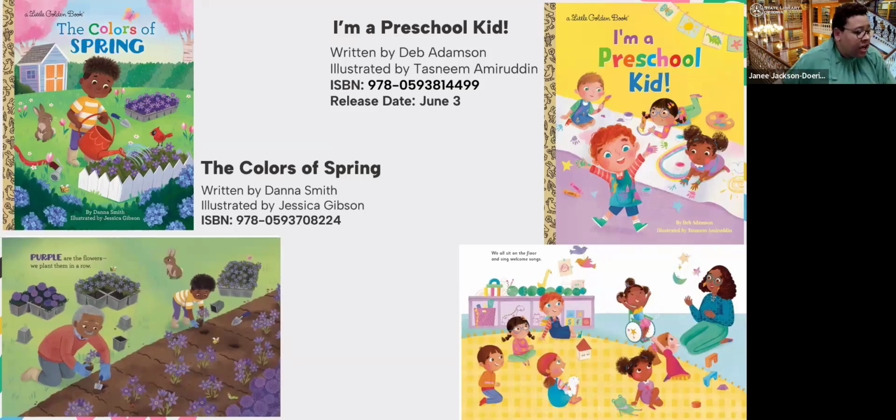The first book to your left is called The Colors of Spring. This is written by Dana Smith and illustrated by Jessica Gibson. This is a simple rhyming gem, and it features 1-sentence spreads as a little boy and his grandparents are tending to the garden, and the child points out all of the colors of spring. Orange is the door of Grandpa's garden shed. Brown is the soil that fills the flower bed.